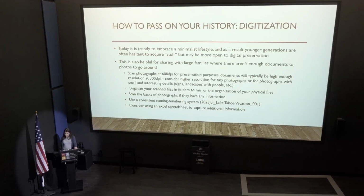So you want to organize your scanned files in folders to mirror the organization of your physical files. And I'll show you a little bit about how to do that. Also make sure to scan the backs of your photographs if they have any additional information. You also want to use a consistent naming and numbering system, like the date, then an underscore, what the subject is, and then photograph number 1, 2, 3, 4. For dates, it usually makes sense to do year, month, day, because that will arrange them chronologically when you pull them up on a computer.